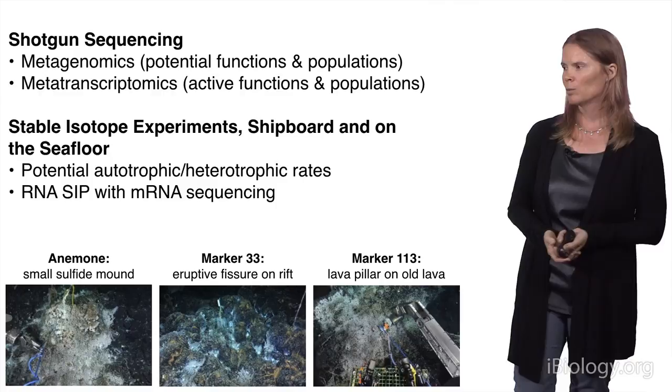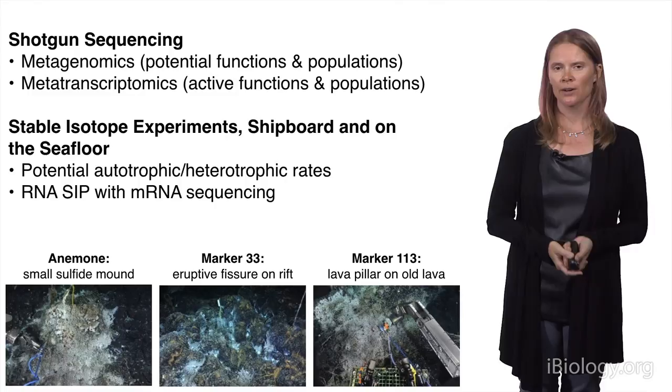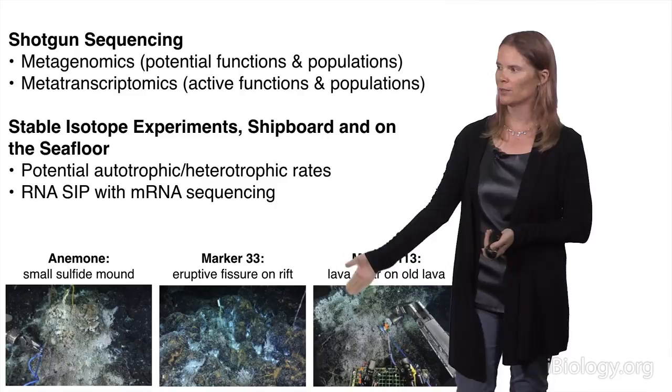And we're going to be using three model systems. In this case, there are three different vents at Axial Seamount where I had a large amount of historical data, so I could ask these questions in a fairly focused way rather than a more exploratory way as I did for the first part of my career. And so the three vents, you're going to hear these names a lot, are Anemone, Marker 33, and Marker 113.